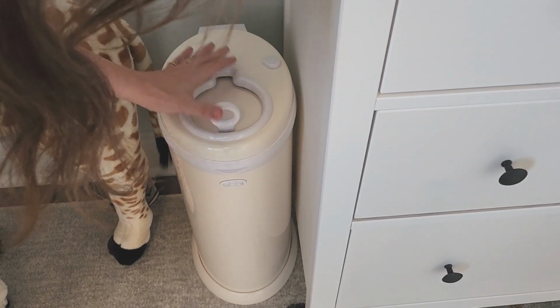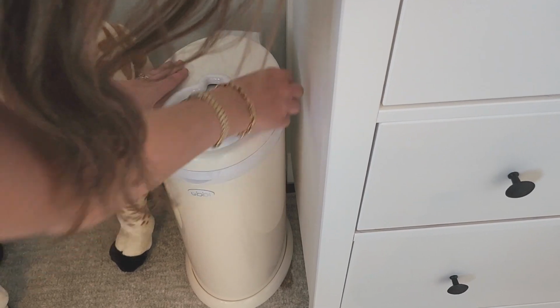Oh, well, now you locked it. Oh, did I lock it?